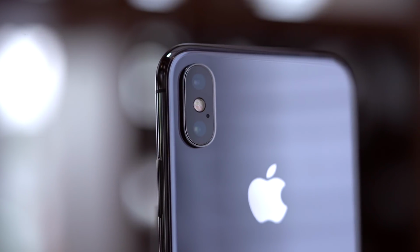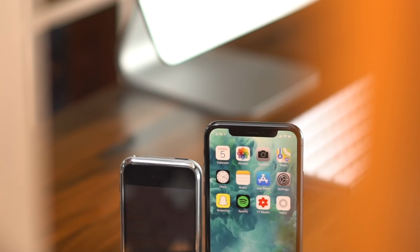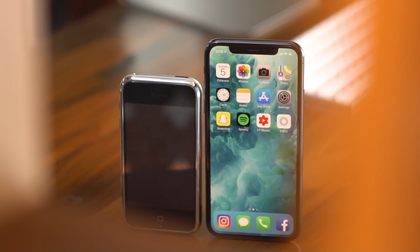First, a quick introduction. This is the iPhone 10. Apple's 10th anniversary iPhone. That's the original iPhone beside it. It's nice to look back at how far we've come over the last decade, because far we've come indeed.